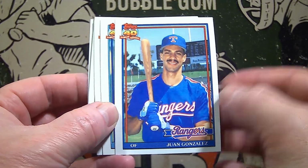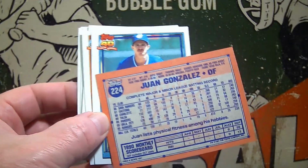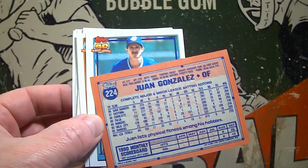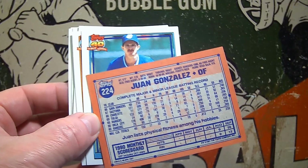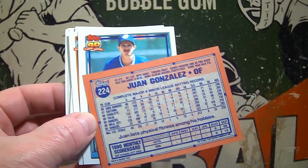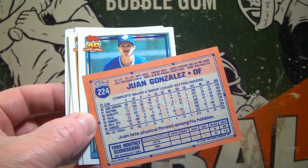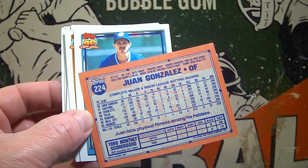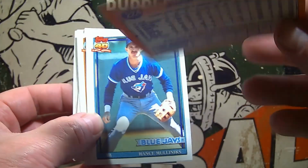And that may be his rookie in this set, as a matter of fact, because this 1990 is his rookie in Upper Deck as well. So Juan Gonzalez, card number 224. This is his rookie in Topps, I think. I'm just going to check that out real fast. 224. Juan Gonzalez. Yeah, not bad. It's not one that people have sent in a lot to get graded, but it is a nice card nonetheless.